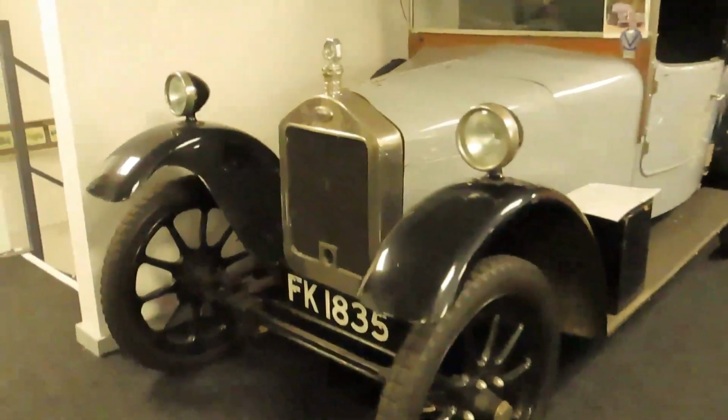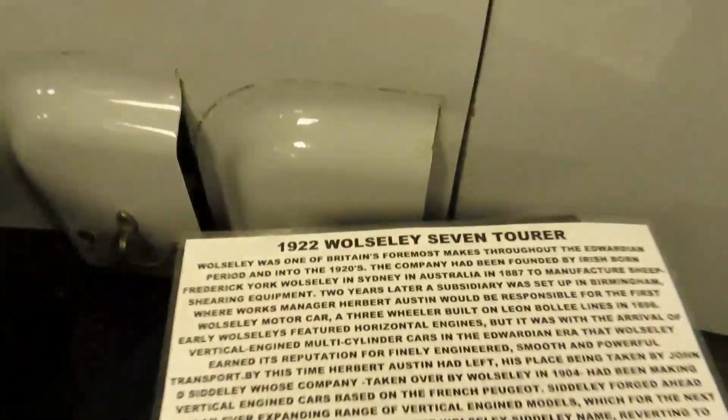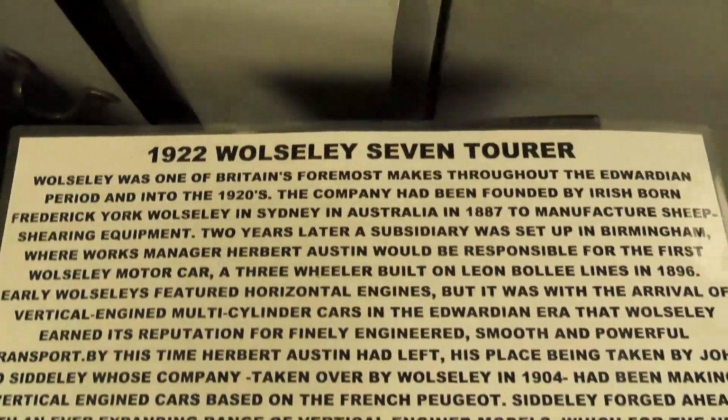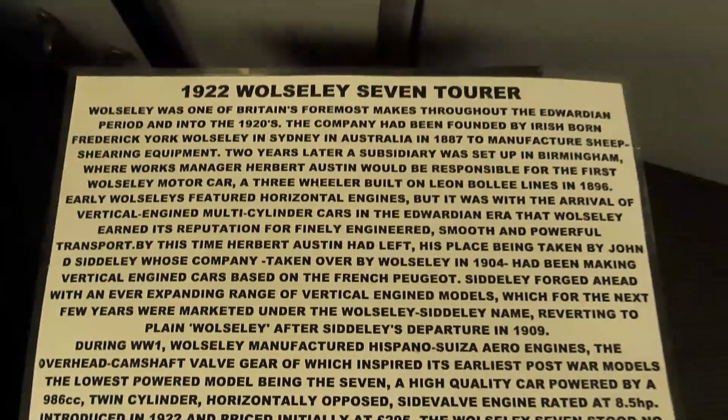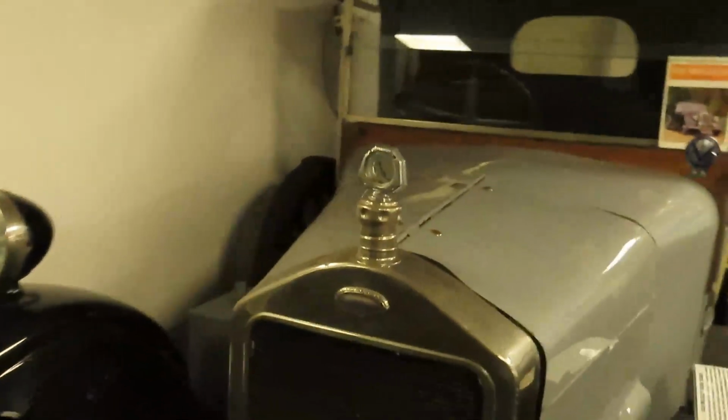Well, this fantastic motor museum is just exactly that, fantastic. There's a 1922 Wolseley 7 Tourer. If you want to read the information, just pause the video right now, because I don't have the breath to read that out. This has got a Pratt's can on it. It's nice to see all the memorabilia around it.